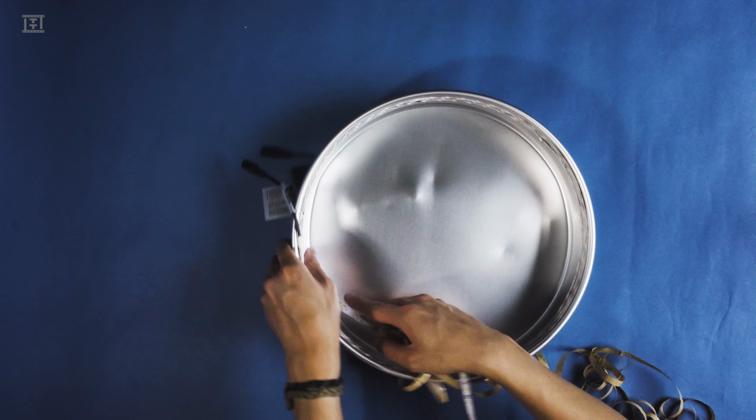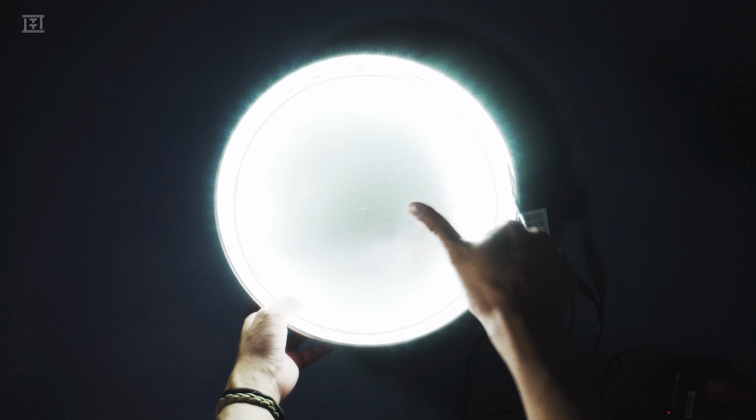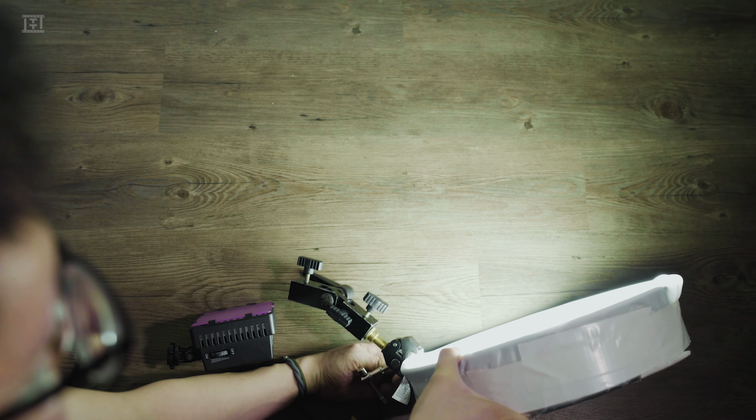Actually, I'm using it right now. Now sure, it took a little bit of time and effort to gather all the pieces and put it together, but I think it was well worth it. And I like it too because it's easier to conceal and store, and plus it's really soft lighting.